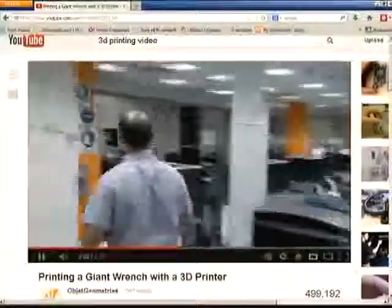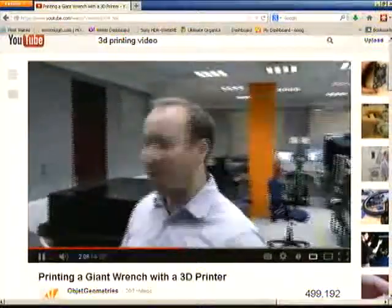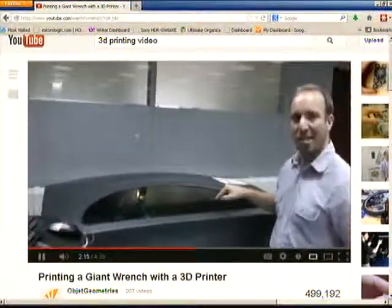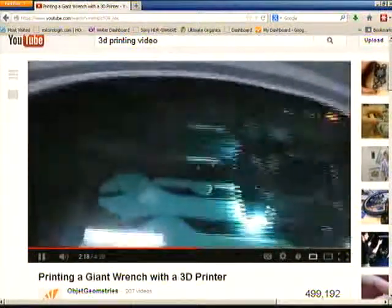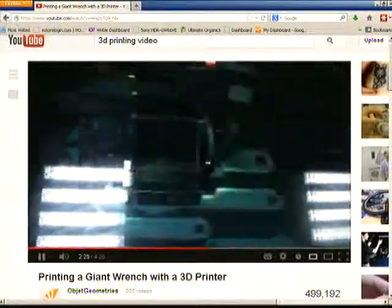Now this is the industrial 3D printer. This is not what you're going to buy, obviously, for your home. Here we have the Objet Connex 500 machine. On this 3D printer, if you get a bit closer, you can actually see inside all 6 of the wrenches being produced. They're now being printed. All of them are printed on the same tray at the same time.